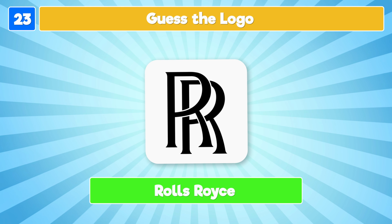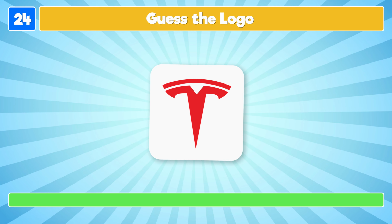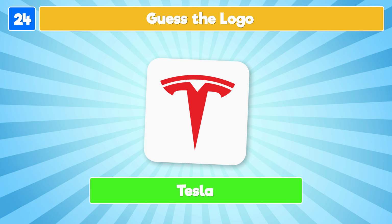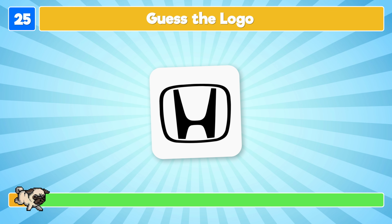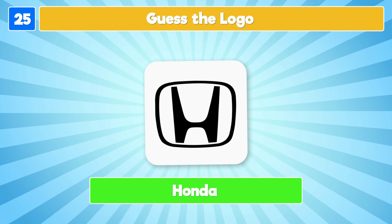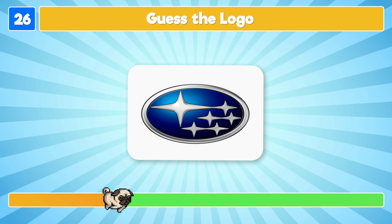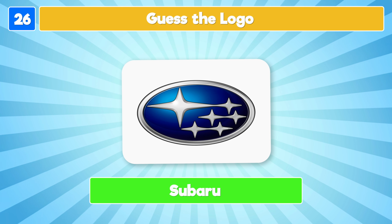It's Rolls-Royce, the rolling masterpiece. Let's see if you know this one. It's Tesla. It's Honda. It's Subaru.